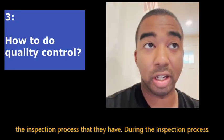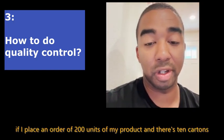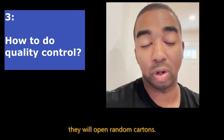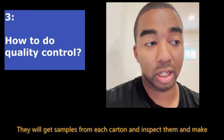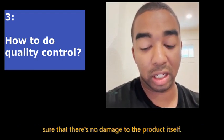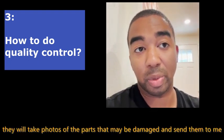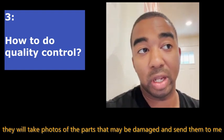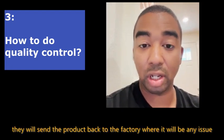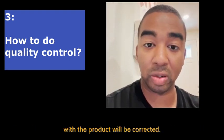During the inspection process with Supplyia, what they do every time is, say if I place an order of 200 units of my product, and there's 10 cartons of those units, they will open random cartons. They will get samples from each carton and inspect them and make sure that there's no damage to the product itself. After doing that, they will take photos of the parts that may be damaged and send them to me and make sure that everything meets my standards. If they don't meet the standards, they will send the product back to the factory where any issue with the product will be corrected.